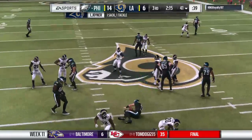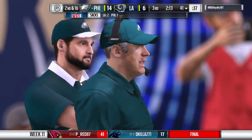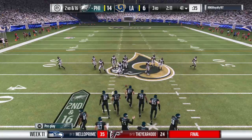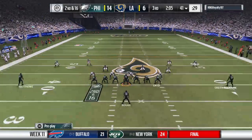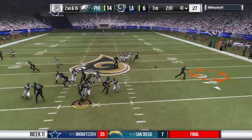And no escaping this time as he'll go down. They got him for a sack. And they weren't in zone coverage. They were in man, and each man did his job. And that looked like vintage, old-school coverage, didn't it? Man coverage reminded me of an old Raiders team. They had a Hall of Famer at one corner and a Defensive Player of the Year at the other, and they just locked people down.